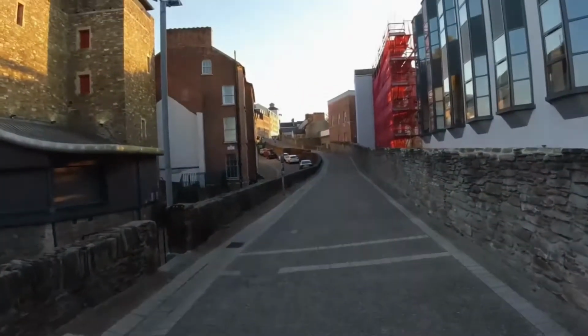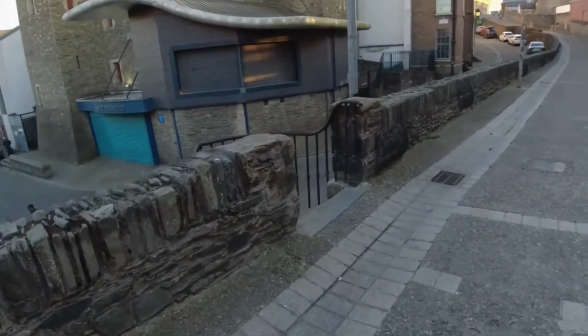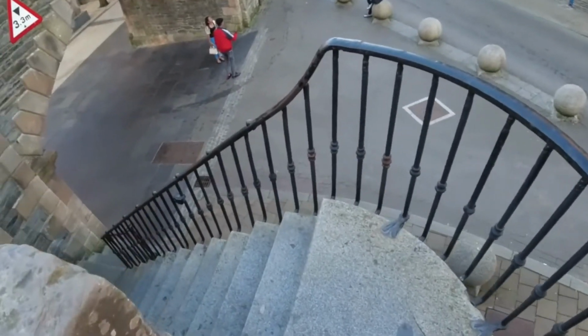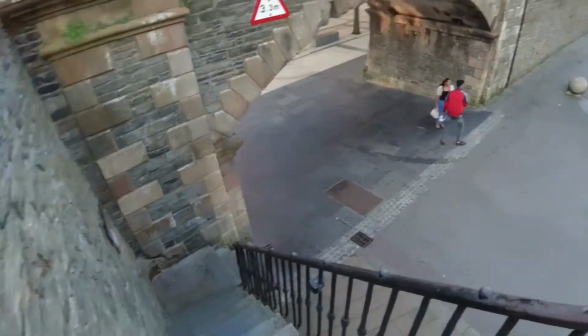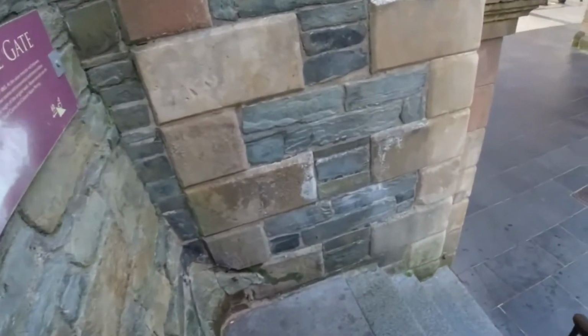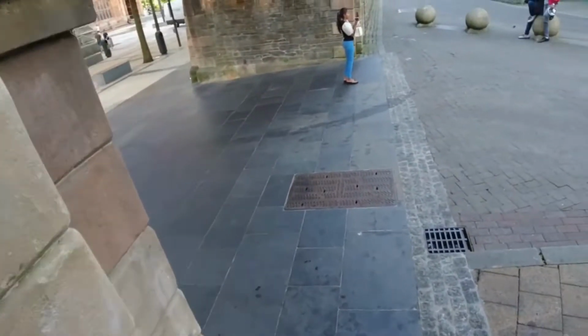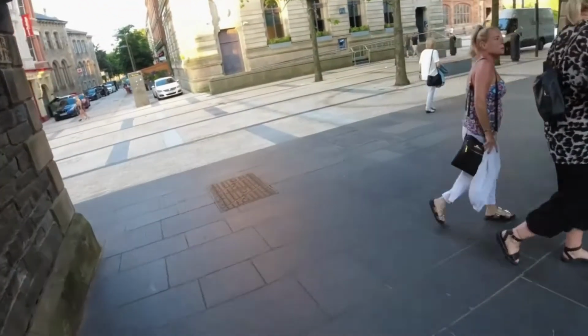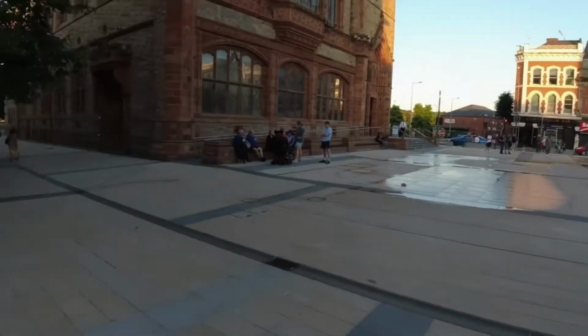Okay, so we went up that way. Now we're going to go down this way. We have to get off the walls. So many tourists here. But if you're a tourist, or you're watching, or you're part of my international audience, this is where you should go. And if you've been here already, I'm sure you know what I'm talking about. Let's have a look around.